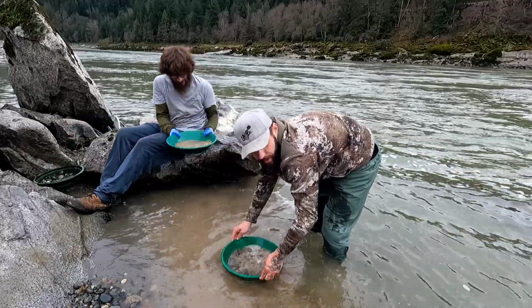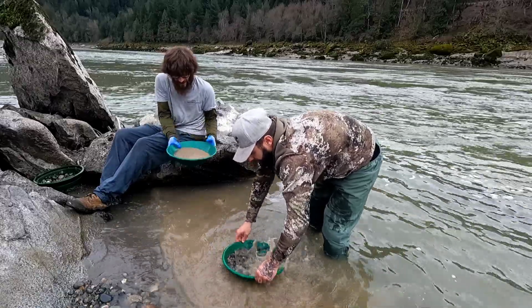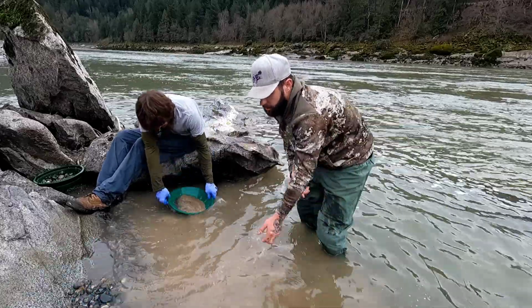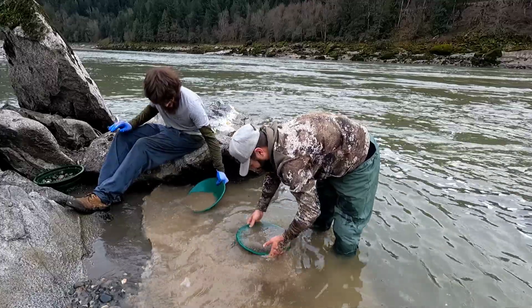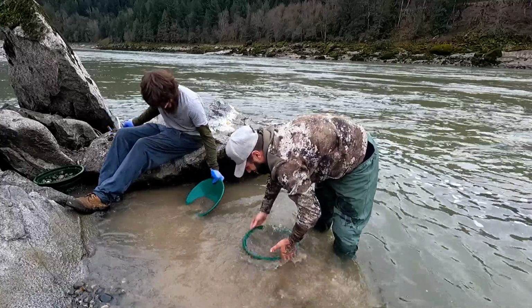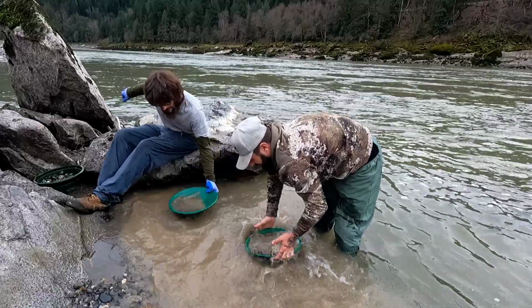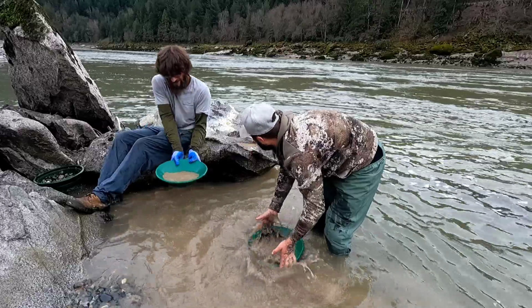This is still an awesome place to come. Get lots of good gold. A little easier in the summer though, it's not so cold, but you gotta do what you gotta do. Gold fever's real.